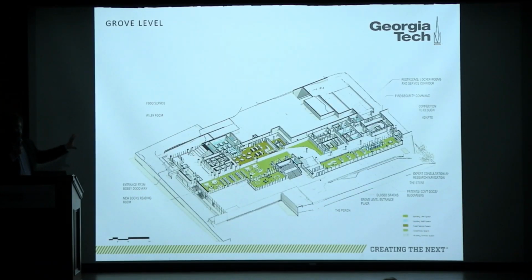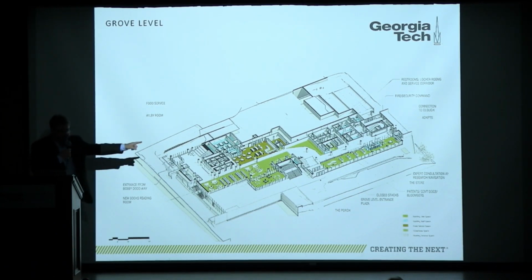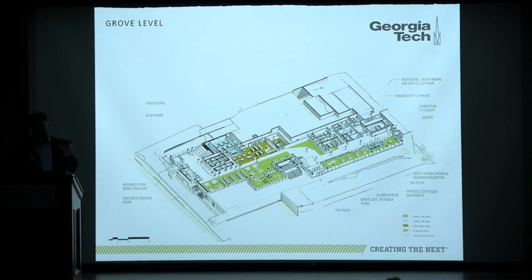The Grove level, or ground level, what is currently called the ground level, in the existing configuration, the tower and the Price Gilbert building, and to orient you, the top of the page would be Bobby Dodd Way. The bottom of the page would be the Grove, the hill that leads down toward architecture. The tower is on the left, Price Gilbert is on the right. Currently, these buildings are barely connected to each other at this level. The big transformation that's going to happen is that by reconfiguring the bridge and the area between the two buildings, we're going to create a continuous connection all the way from that entrance we showed you on Bobby Dodd Way, through the tower, through the connector, through Price Gilbert, and on to connect with Clough to create one continuous space here.